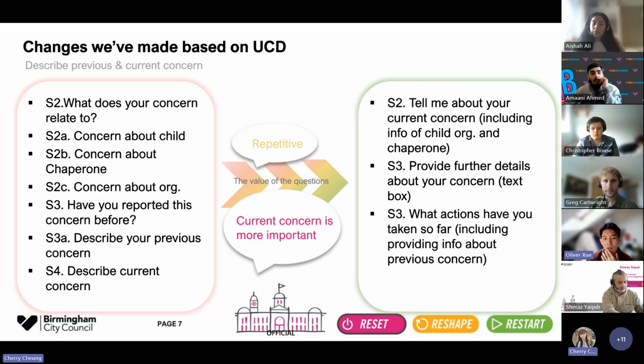So we also had a discussion about the value of the questions, which are redundant or useless, which we should remove. So after those iterations, we've got our refined version.